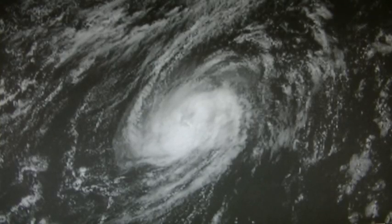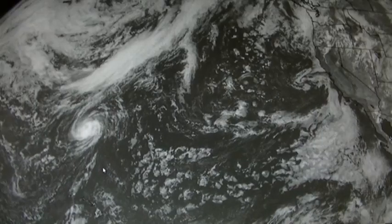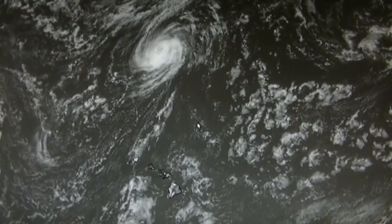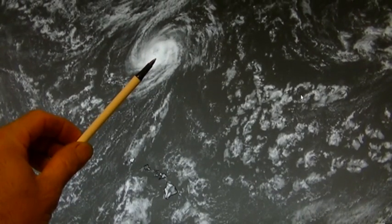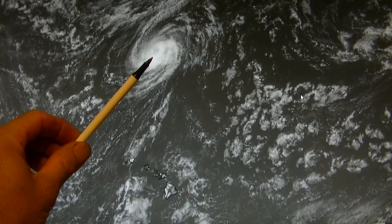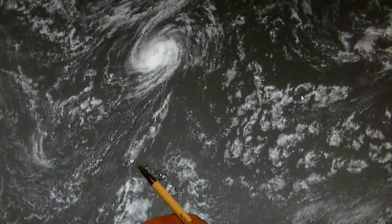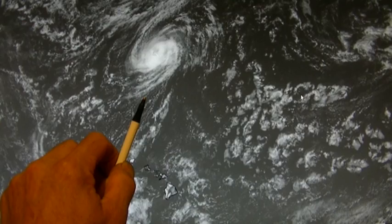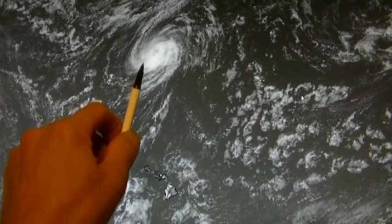One thing I want to point out, people are going to say, well, it moved over cold water and that's why it died. Let me show you. That's not right. Okay, now this is an image when it was still a tropical depression. So if we sort of measure, here's one Hawaii length, and there's one length, and there's one length. So it's about 1.7 Hawaii lengths.